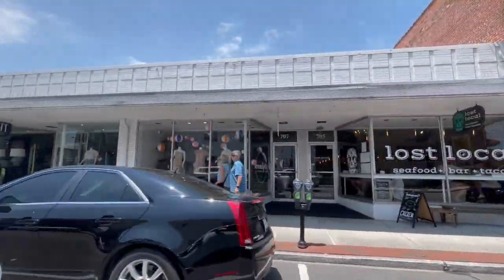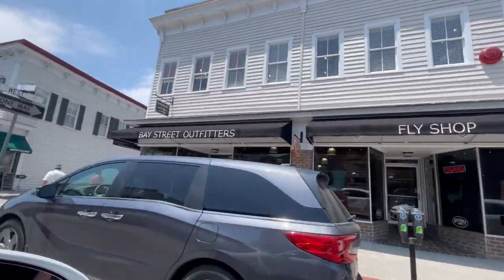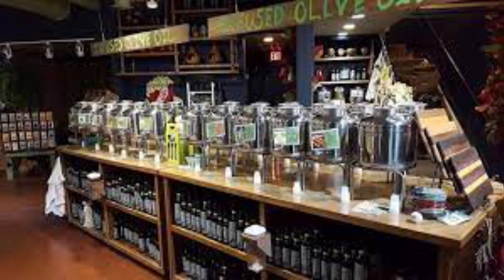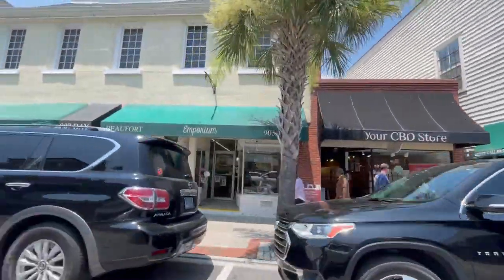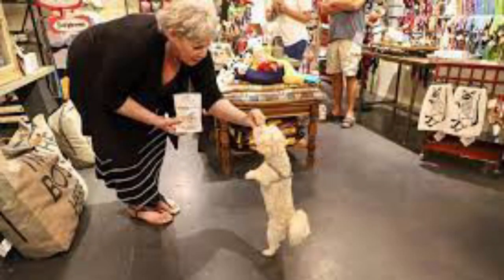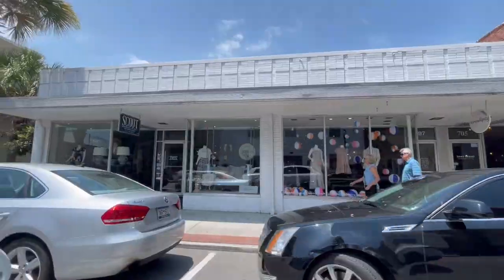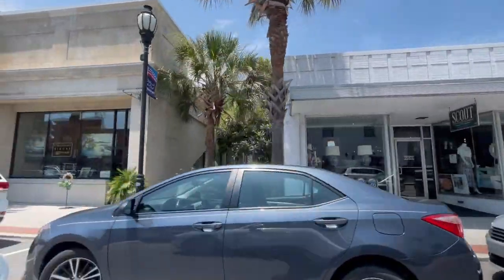One of my favorites is called Olive the Above. They specialize in high quality olive oils and balsamic vinegars. On the other hand, my dog's favorite is the Rustic Pup, offering all sorts of toys and treats. You'll also find galleries with beautiful coastal artwork from our local artists.